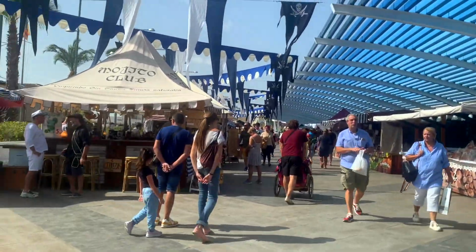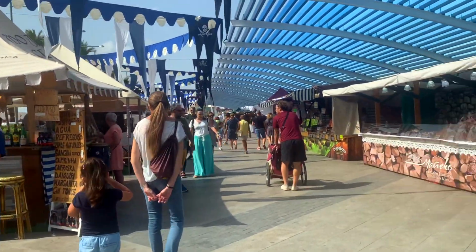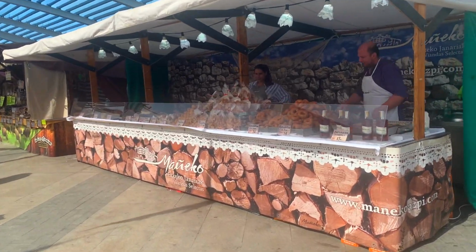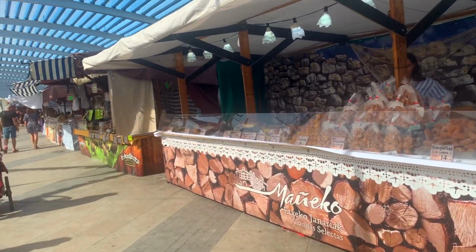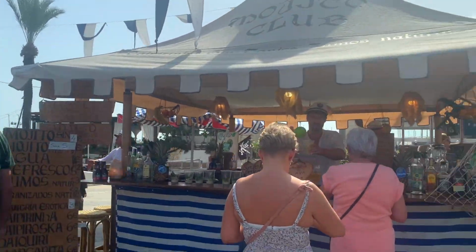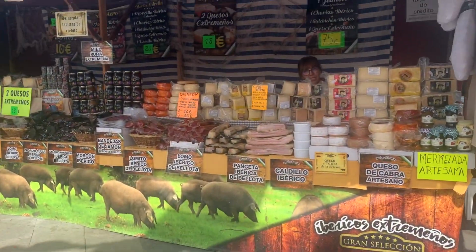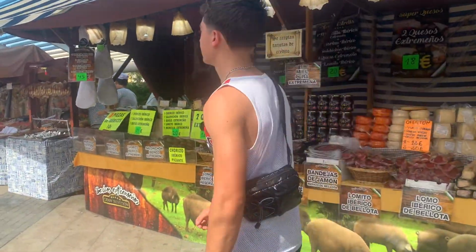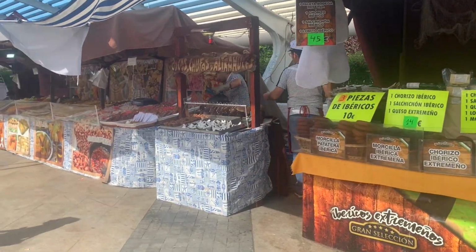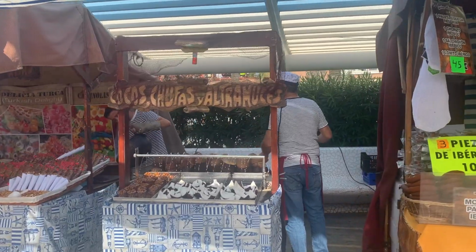So this is a pirate market right on the marina. How cool is that? Some lovely stuff here. Some like donutty looking thing. Oh, we got a mojito club. Cocktails. Loads of cheeses. Sausage. Chorizo. Oh, look at that. Coconut there. That's cool.